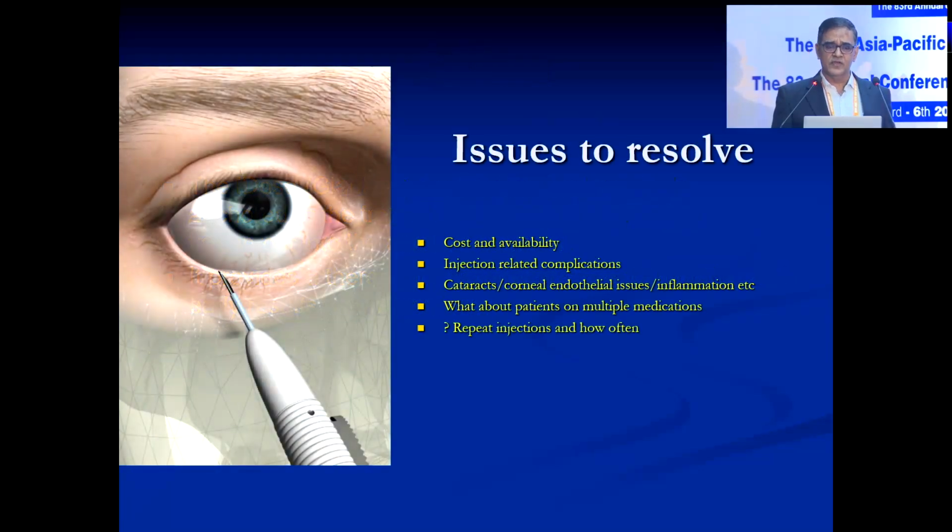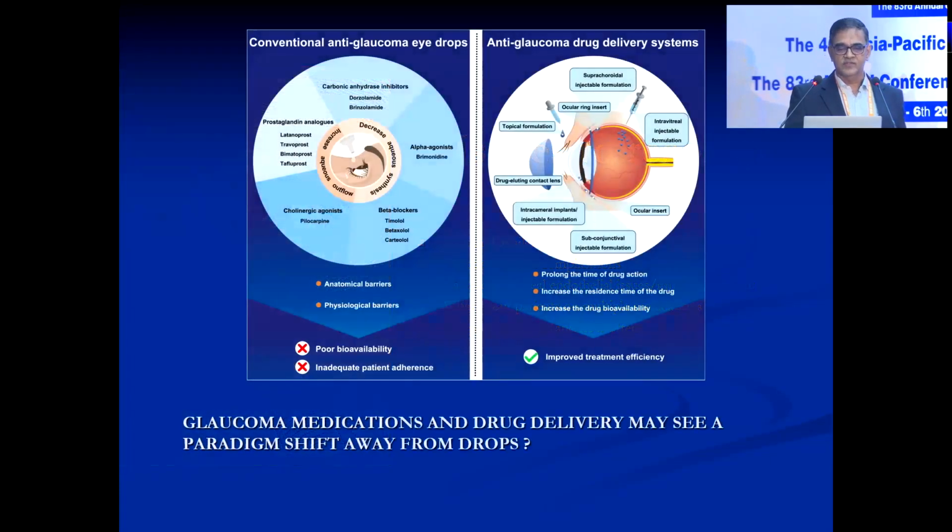So there are issues to resolve with all of these implants: cost and availability, it's going to be a huge cost. Injection-related complications, as you're going to inject into the anterior chamber or in the angle; cataracts, endothelial issues, corneal problems. What about multiple medications? Can you just give one drug alone? What about repeat injection? So many questions come to mind.